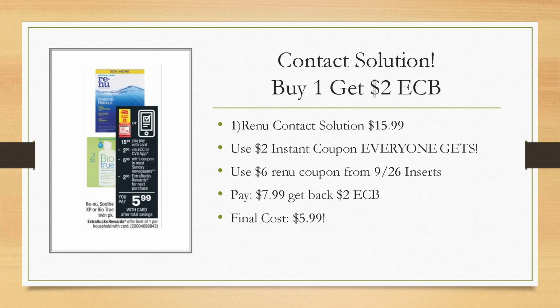Okay, contact solution. I try to add in some different deals. Obviously, we always have hair care and toothpaste deals, but contact solution, we rarely get deals on. So next week, this is an amazing deal. If you need contact solution, stock up for sure.